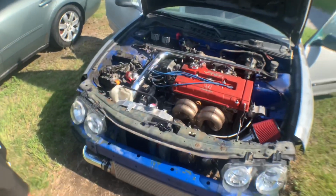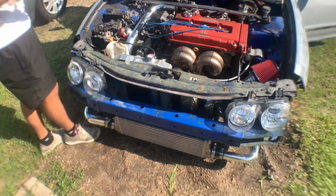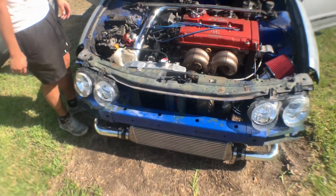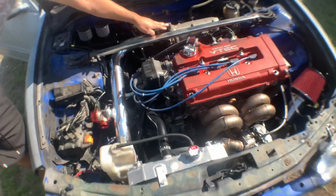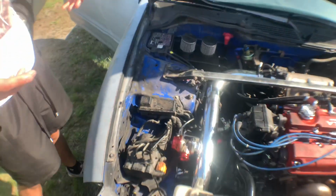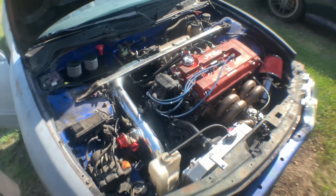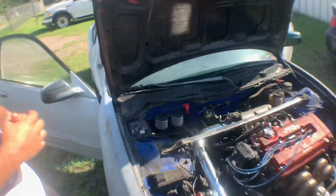It does drive though, but the only problem that we did have was the map sensor. We believe it's defective, it's not reading correctly. And then another thing that could be easily fixed was the thermostat, which I will be doing soon. Pretty much the car is ready to go, ready to roll. We're just waiting to see if that map sensor works or not.